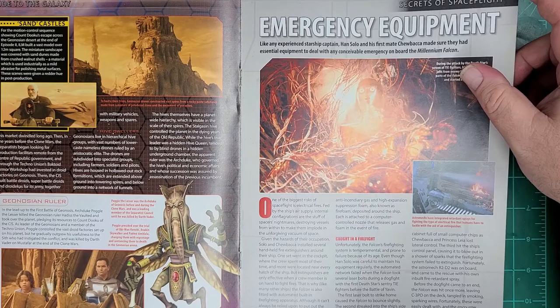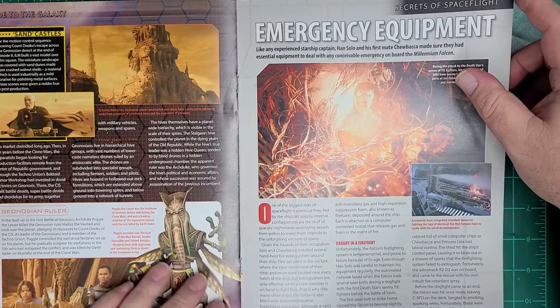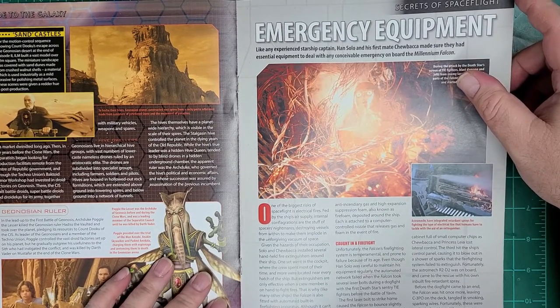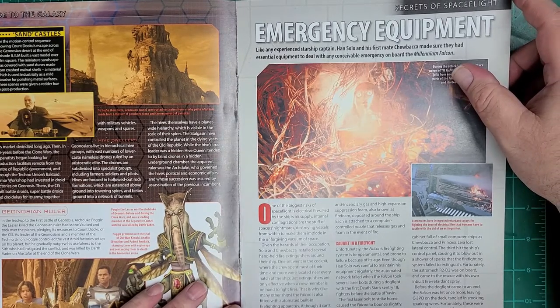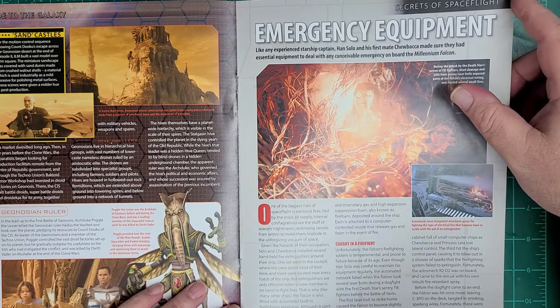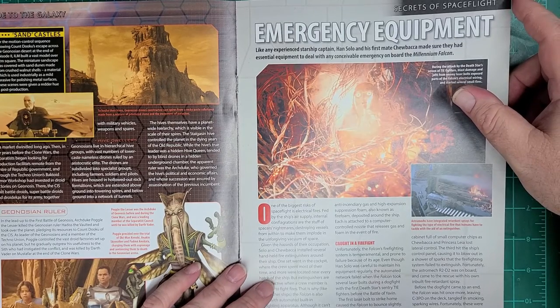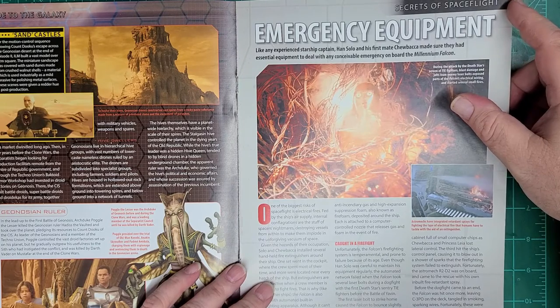That is why, like many other ships, the Falcon is also fitted with an automated built-in firefighting apparatus. Although it can't always be relied upon to put out the flames, the system includes a network of pressurized canisters containing anti-incendiary gas and high expansion suppression foam, also known as fire foam, deposited around the ship. Each is attached to a computer-controlled nozzle that releases gas and foam in the event of fire.